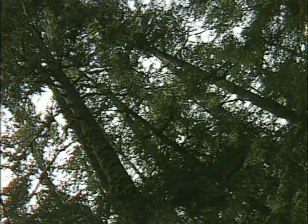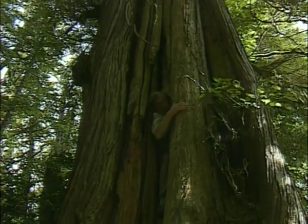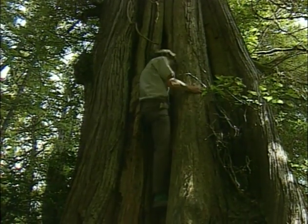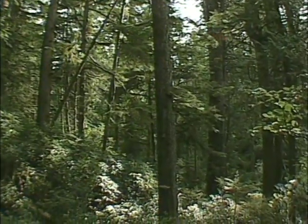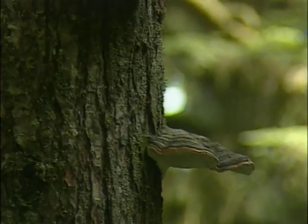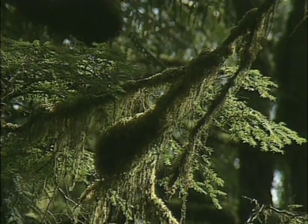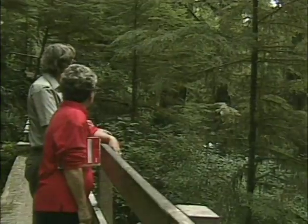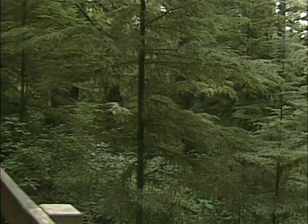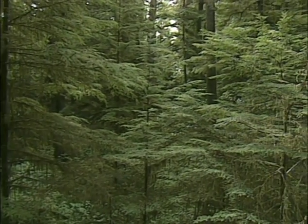The giant of the rainforest is the western red cedar. It's a tree that in places is over 20 meters around. It makes it one of the giants of the world's forest trees. Pacific Rim National Park is one place where this forest type that we've been talking about will be preserved. That's very important because so much of the coast of British Columbia is given over to forest harvesting. This will represent a forest that has been here for several thousand years and will continue to be here for thousands of years more.